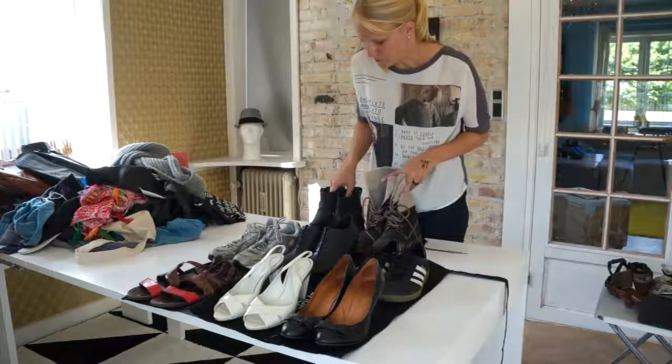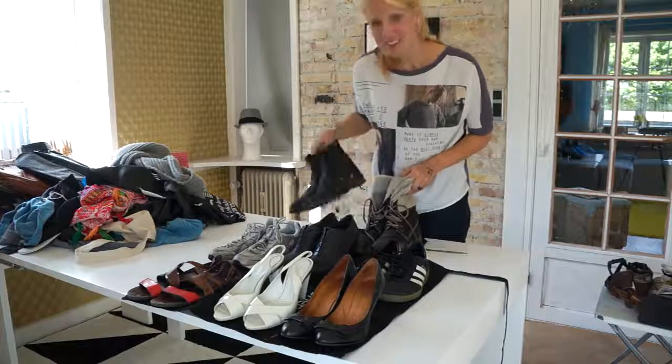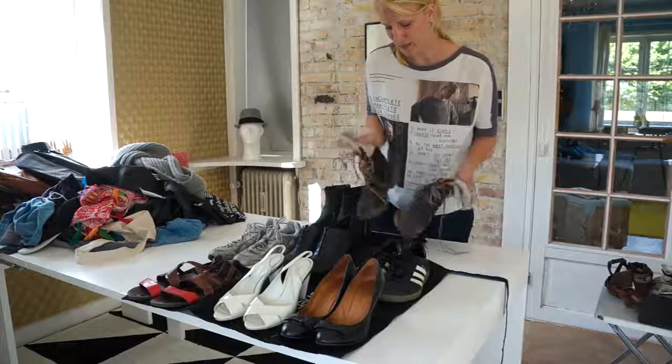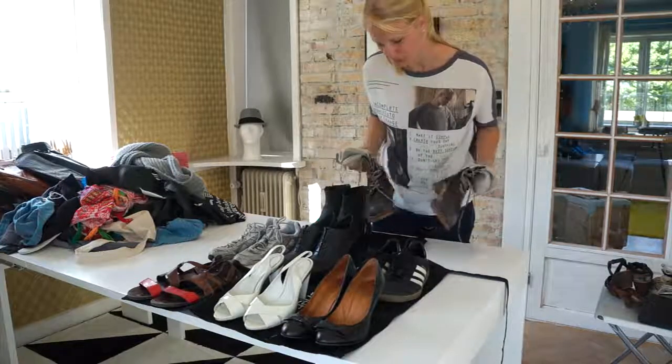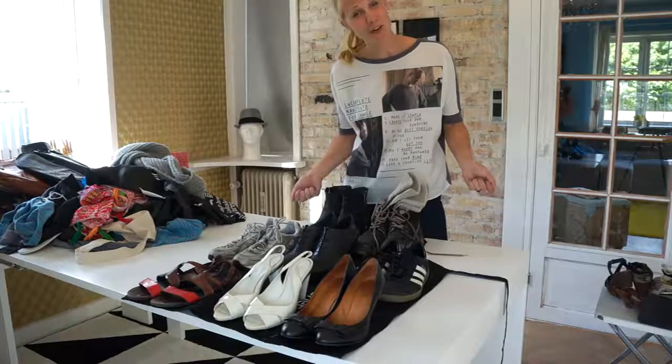Back here I have my fall winter boots, and this is like everyday boots. These ones are when there's heavy snowfall. I know they're really dirty. Maybe I should clean them off before I put them in here. So that's the shoes. Moving on to scarves and hats.